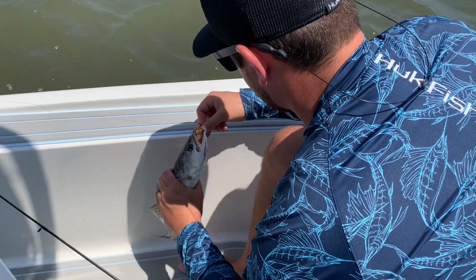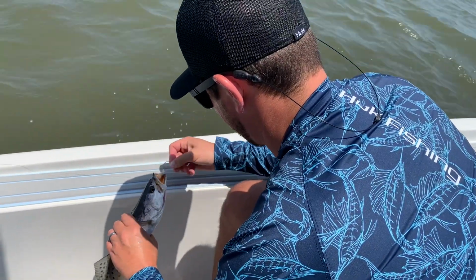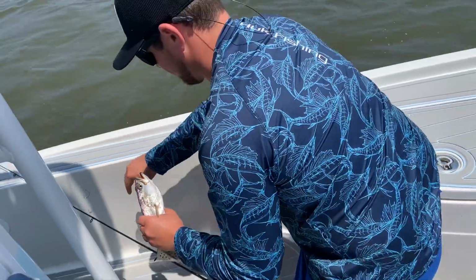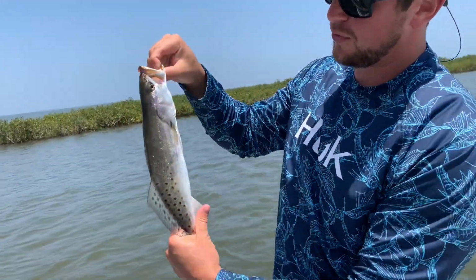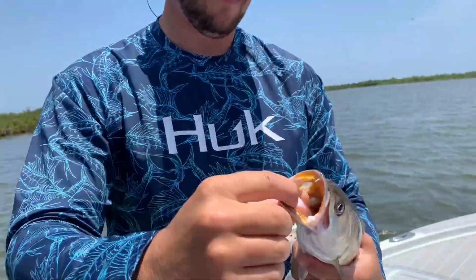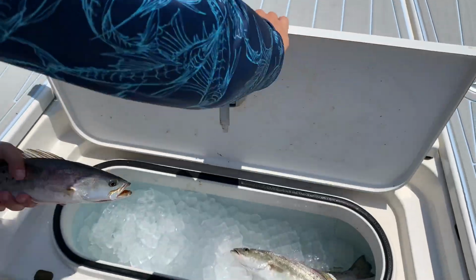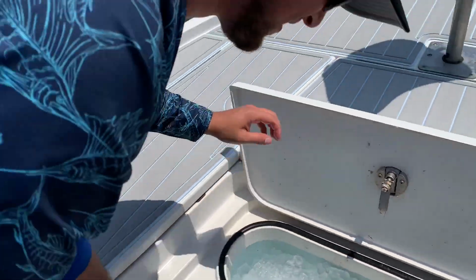Barely. That's why I said, put him in the boat. Just give it a little tug. There you go. Woo. Probably 15 and a half. I like those solid fish like that, you know. No, they ain't no dinks. They ain't them 12-inch fish.